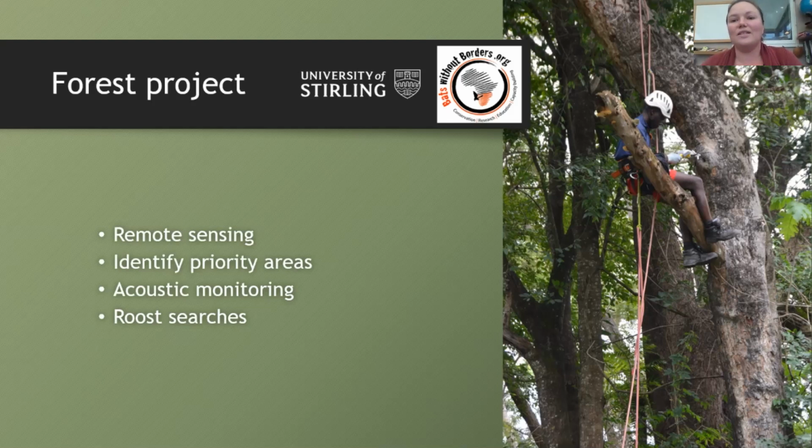Here's Bernard on the right, learning to tree climb and use an endoscope. And so far, I personally only found one tree roost, and a friend pointed that out to me anyway. But I am hopeful that we will find some more because the bats must be somewhere.